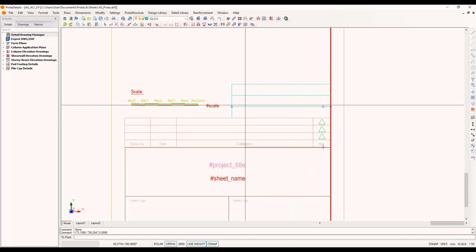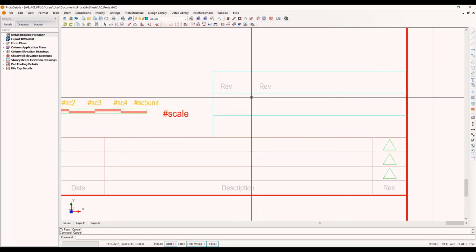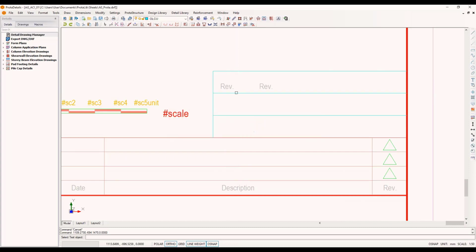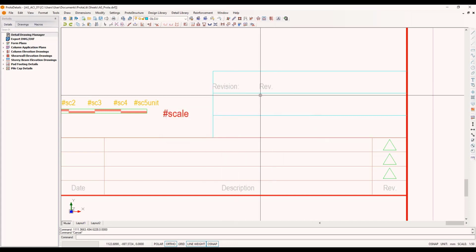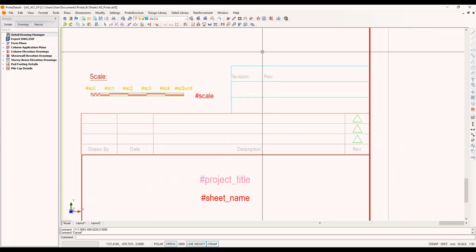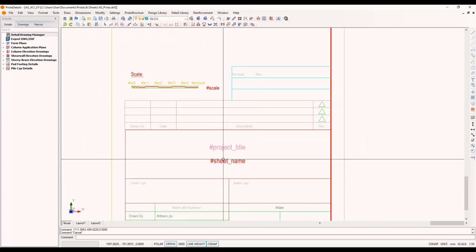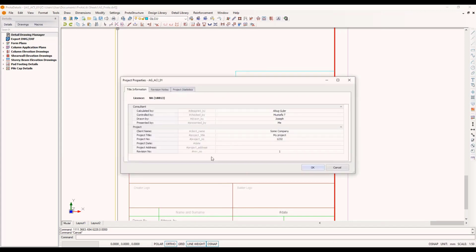I will, okay, this is my revision here, and maybe here as well. I will change them. Okay, let's edit this text. It's revision. All right, and there are many fields that are defined by keyword tags, like the project title, sheet name, etc. In order to make your own sheet, you need to place these keywords inside your sheet to make it dynamic.